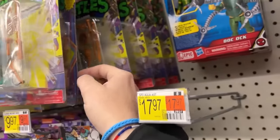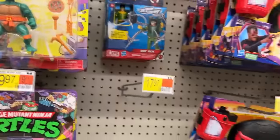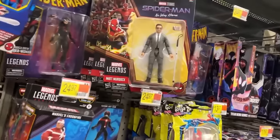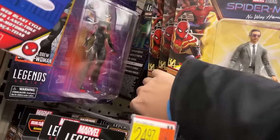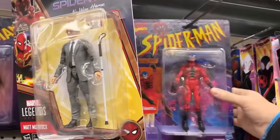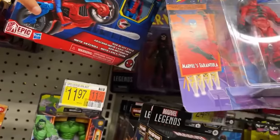Genghis. Nothing really exciting there. There's Murdoch. MJ. Got some older legends back there. Still got some Spider-Man carded figures hanging out. There's X-Men 97. They had a bunch of those here the other day. They must have sold.